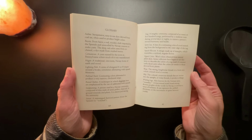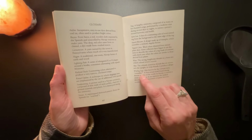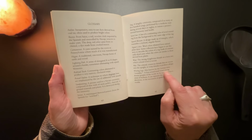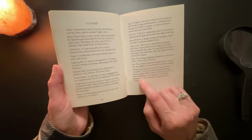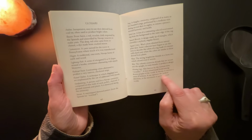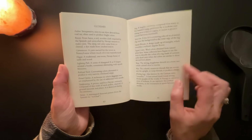Interesting. Whirling logs, also known by the German term swastika, a four-armed motif found among diverse people of the world. In Navajo, it conveys a sense of holiness. It can represent the cardinal directions or the movement of spirits between worlds.